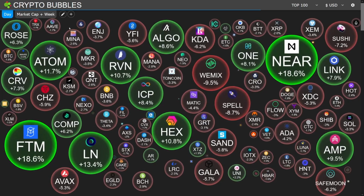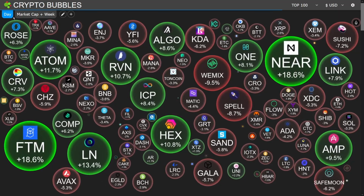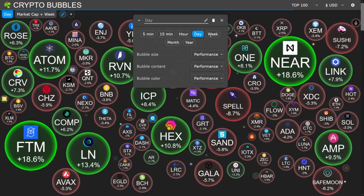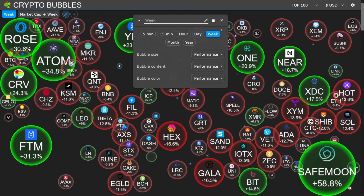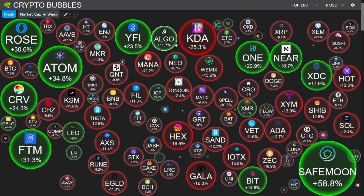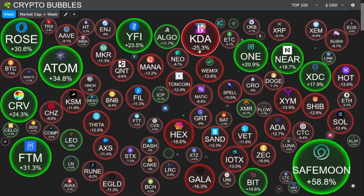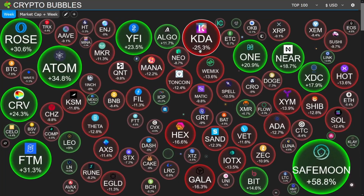Price action continuing to accumulate as we begin the first trading week of 2022. We're looking at a Monday in crypto. Zooming out to the last 7 days here, we can see plenty of projects still in the green remaining with a bullish incentive. The downside experiencing up to 25% with KDA.